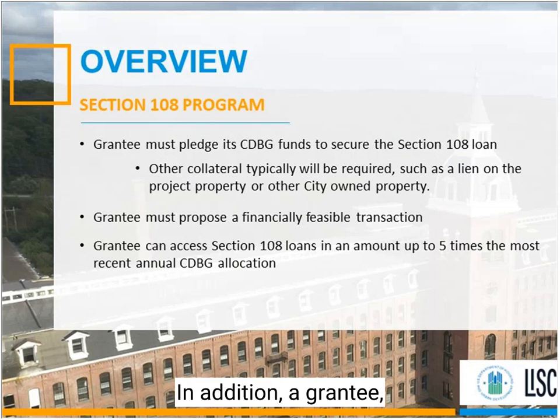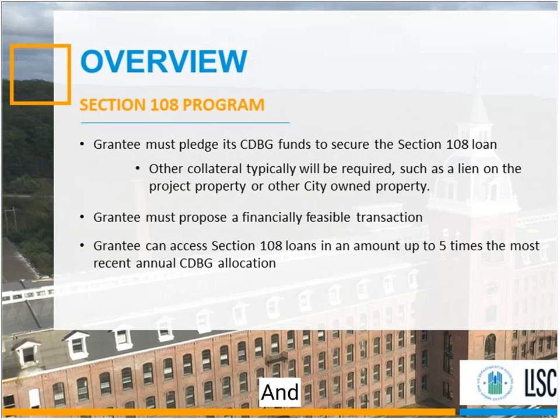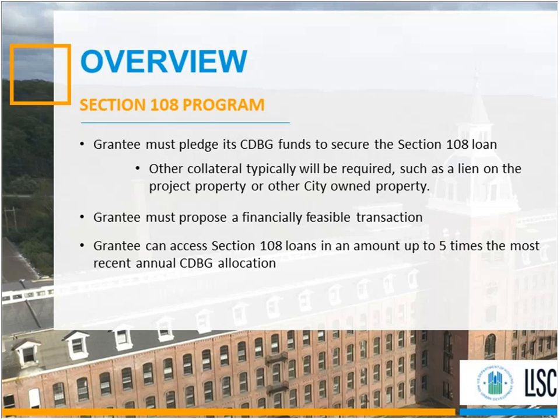In addition, a grantee needs to propose a financially feasible transaction, and the Section 108 leverage capability is 5 times the most recent allocation of CDBG funds of a particular grantee.